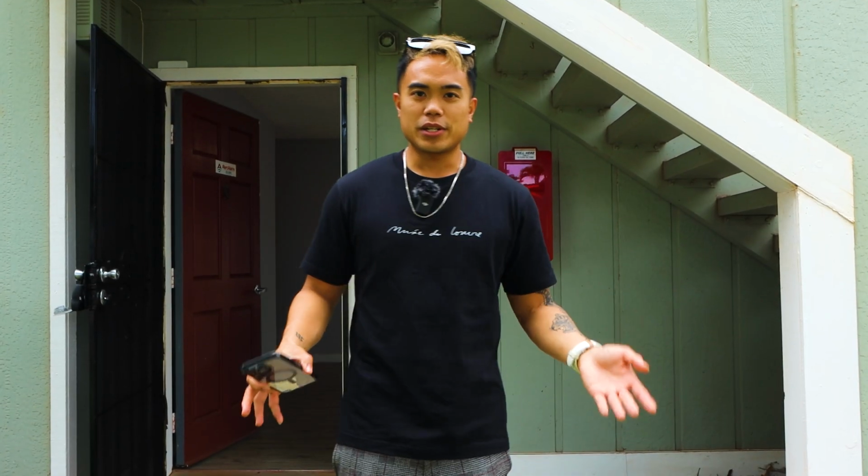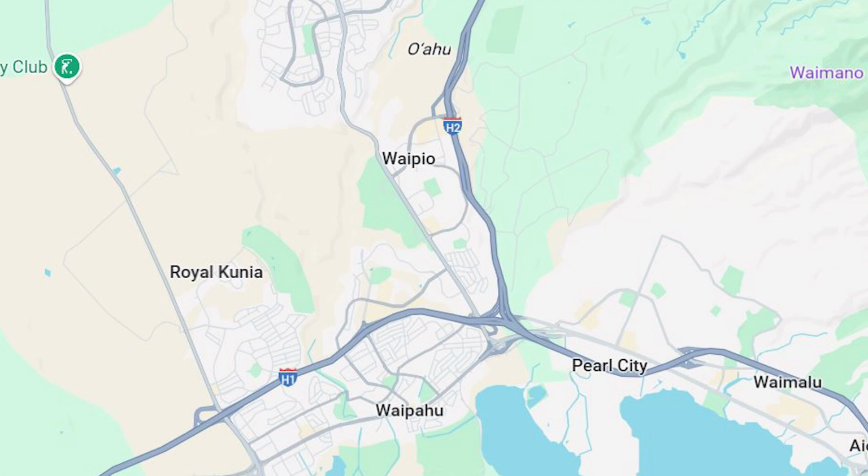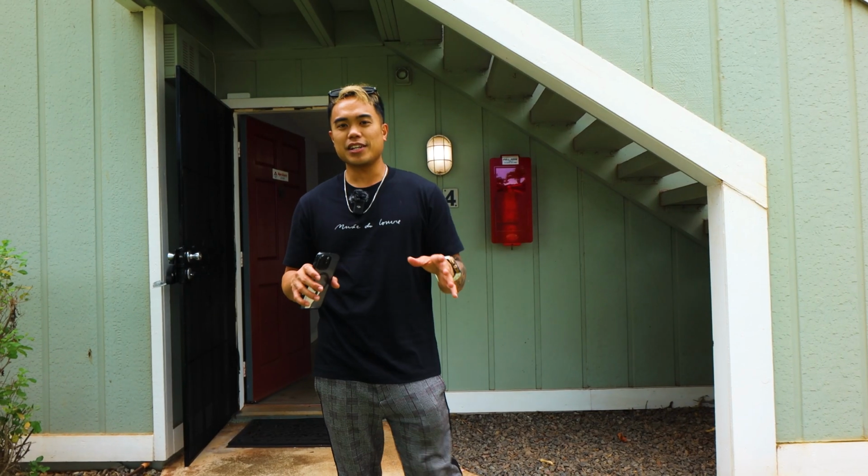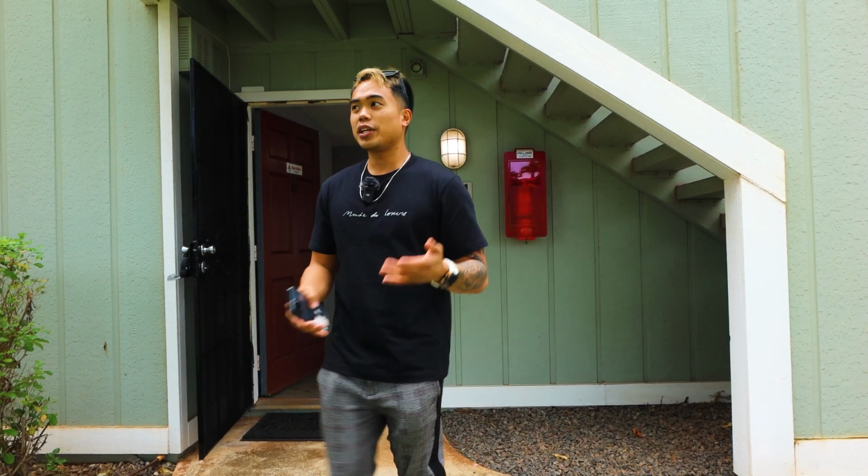This time we are in the city of Waipahu, but specifically the neighborhood of Waipio. If you don't know where Waipio is, for those that are watching, if you have Oahu, Waipio is kind of by Waikele. So right now we're in the complex of Waipio Gentry. It's a really nice complex.